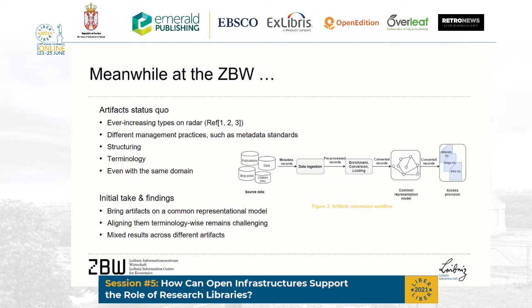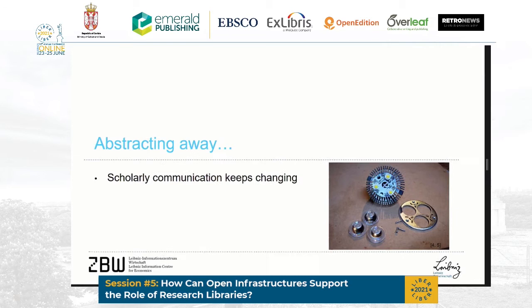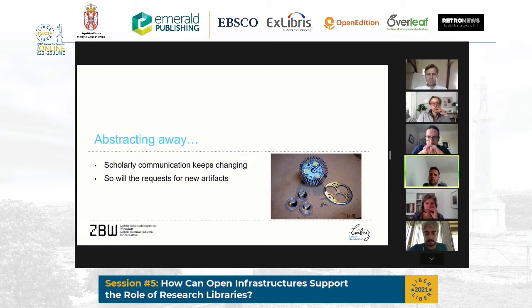So working with these individual artifacts and then abstracting a bit away, we realized that, okay, we're working with different types of artifacts which are present in the scholarly communication domain today, but eventually that's something which is fluid. So we'll see new research artifacts emerge and become of interest to users, old ones fading away slowly, and so on.